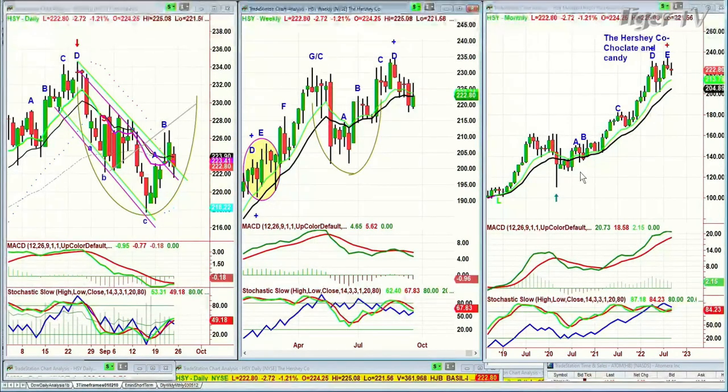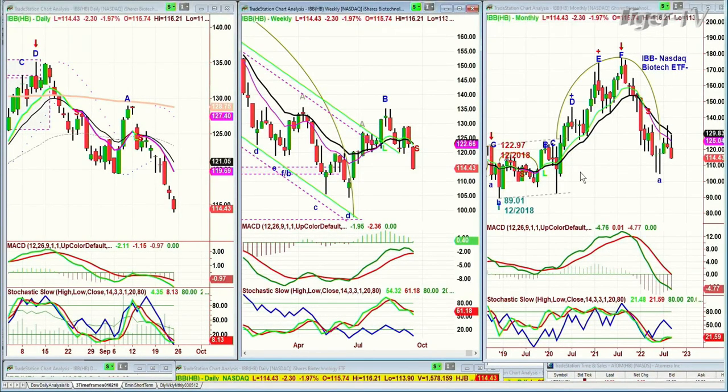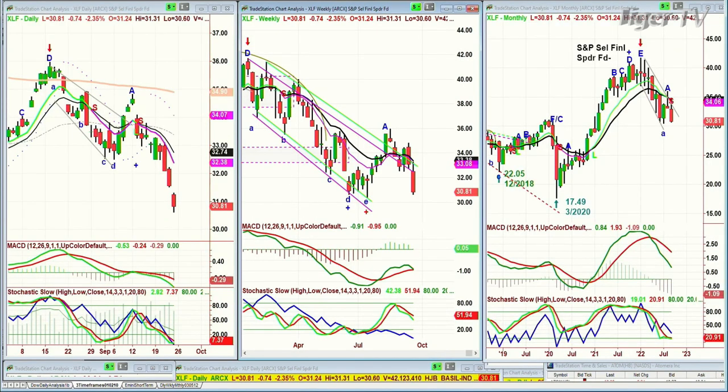There are very few sectors. You can go to the IBB. IBB is the Nasdaq biotech ETF. Not at the June low, but certainly tumbling. It's at 114 now. Just 4 weeks ago, it was 135. And the all-time high is up in the 170s. So my contention is we've kind of been in a recession. It's just not an official recession yet. Look at the XLF. This is the financial sector. Look at that. Down 2.3%. Down 75 cents at 30.79. We're getting close to something. I'll be back in a moment and we'll talk about the other scenario.